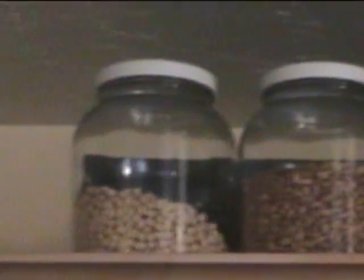I like to store my grains and my legumes and flours up in these glass jars. Really, it's efficient for space, and I have a lot of different types of beans: garbanzo beans, pinto beans, white beans, navy beans, whole wheat that I grind in my blender, millet, brown rice.